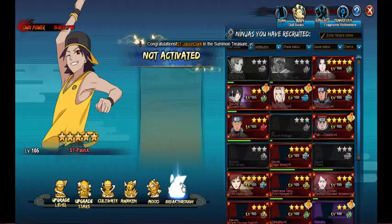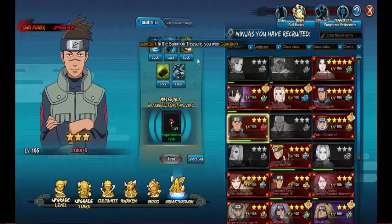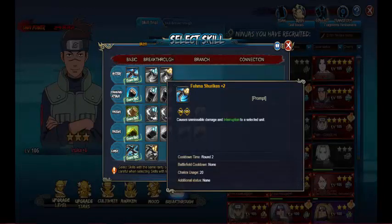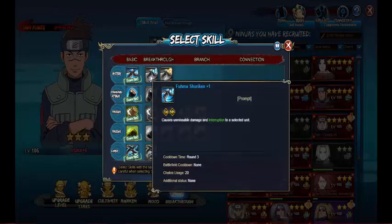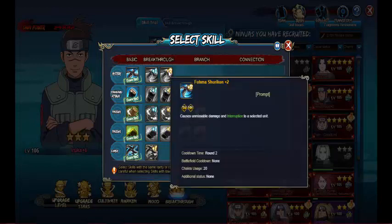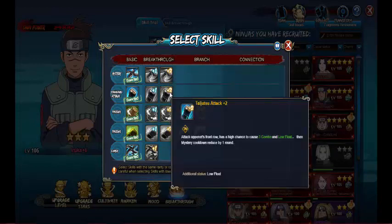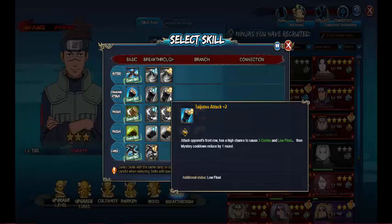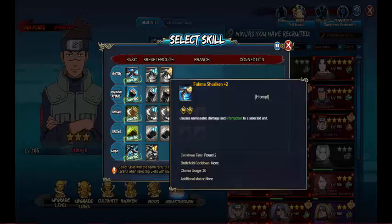So first off, we have Iruka at +2. He now deals unmissable damage, and the cooldown is now 2 rounds. That's going to be very good. Once you look at his standard attack, it now reduces his mystery cooldown by 1 round, and it's now also a high chance, rather than a fixed chance. If you're lucky, he hits the combo. So now he can do his mystery every other round.